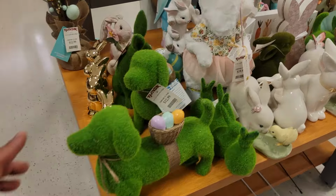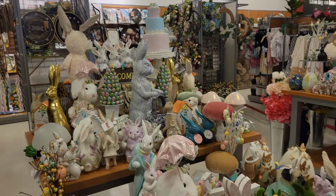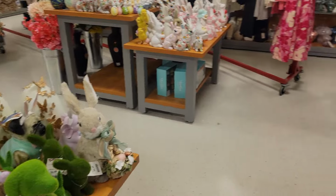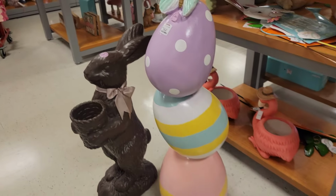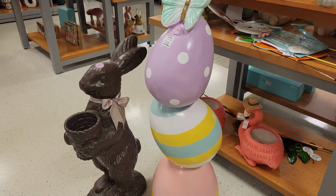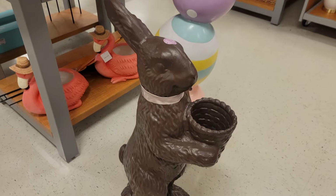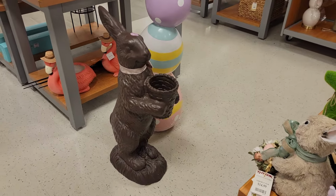Look at this little doggy. This is $13. This is $13. So they have a lot of cute little Easter decor still. Oh, look at this. We saw this. It's $100. But look at the big old chocolate bunny. I don't see a price on Mr. Chocolate Bunny.